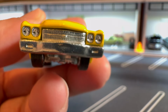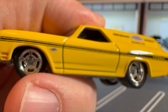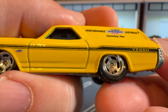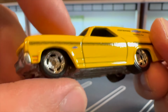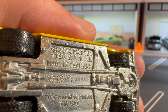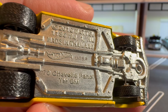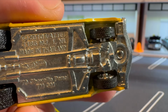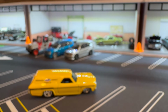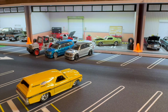Front looks good. Just metal base. Get the headlights. Like the wheel a lot. 5 slots. And then we'll look at the base. 2010 on the tooling, and then 70 Chevelle panel. And then look how skinny the fronts are compared to the rear. That's very cool. We'll park that right there.